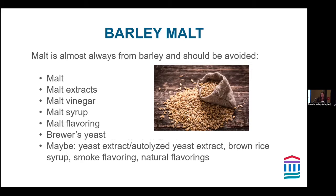All right, so I mentioned barley malt. So always look out for that on the label. So malt is almost always from barley and should be avoided. And look for things like malt extracts, malt vinegar, malt syrup, malt flavoring, brewer's yeast. Those are not safe on the gluten-free diet. Sometimes yeast extracts, brown rice syrup, smoke flavoring, and natural flavorings can also be derived from barley. And unfortunately, that wouldn't have to be disclosed under FALCPA. So if you have a product that is not labeled gluten-free and it has one of those ingredients, make sure you check with the manufacturer about the origins.